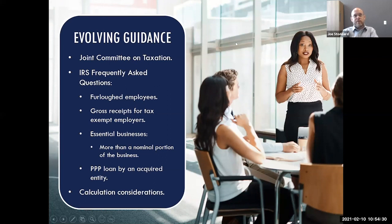In terms of what's evolved, when the CARES Act was first passed, before we had any IRS FAQs, we had an interpretation of the statute from the Joint Committee on Taxation. Again, can't be relied on in a court of law, but it provides some interesting insights into how the credit can be administered and applied. And then the FAQs came out, and some of those have evolved. The furloughed employees, the IRS first said furloughed employees are not eligible for the ERC, and then after a strongly worded letter from Congress, trying to explain intent, they did take a 180 on that rule. The gross receipts for tax exempts, we talked about that. That's been evolving. In terms of what constitutes a partial shutdown, we've had evolving guidance around that.